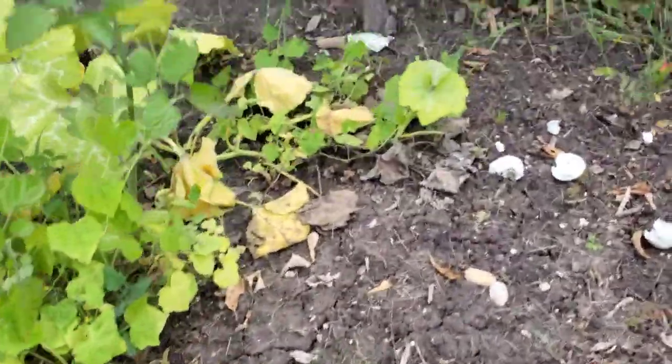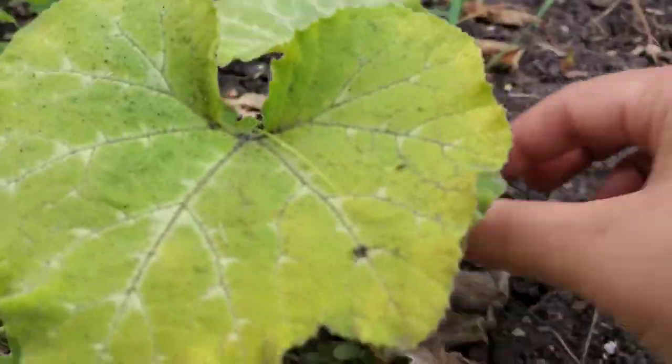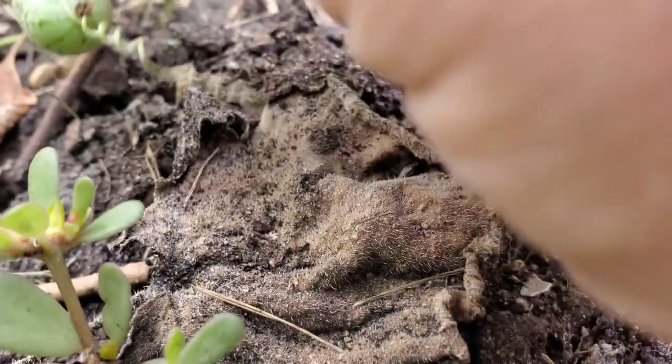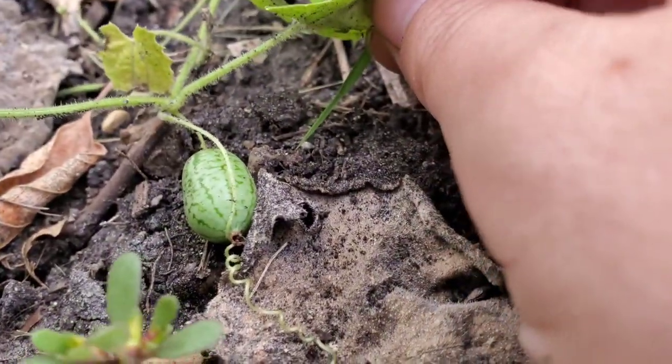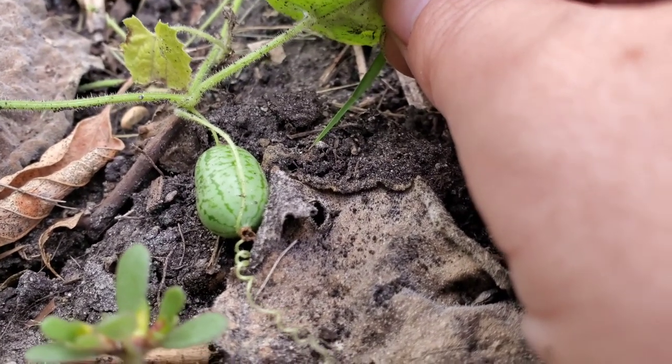Oh my god, you guys, I found a cucamelon. Oh my god, look! Okay, come on, get out of the way. Where is he? No! That is the only cucamelon that we got.